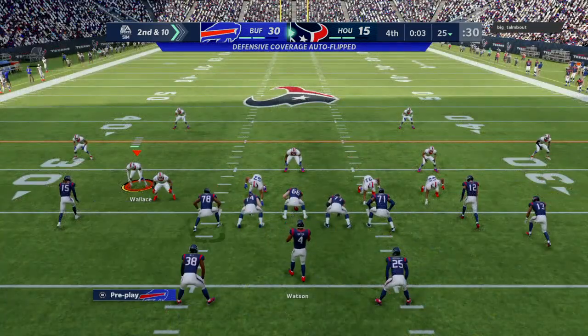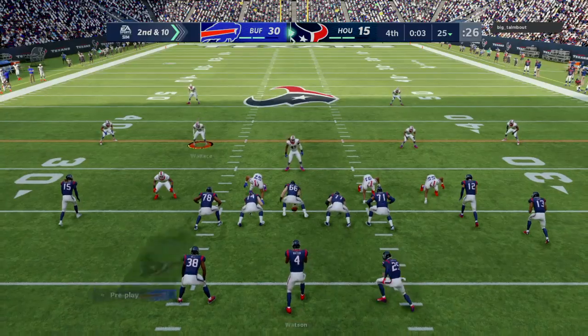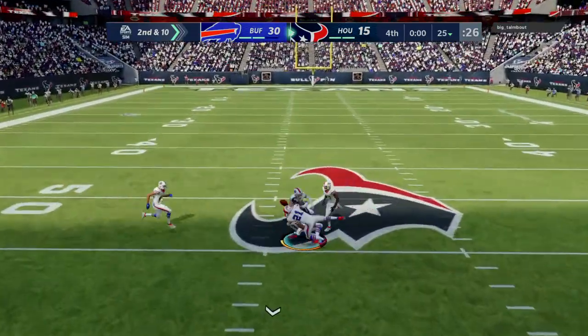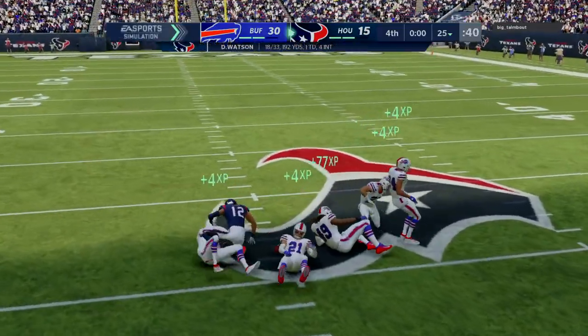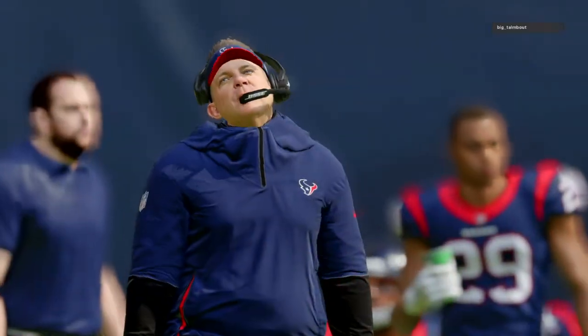An incomplete pass leads to 2nd and 10 from the 25. One last throw here for Watson. And that will be incomplete as time has run out on this football game.